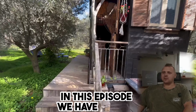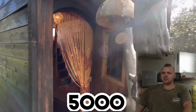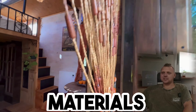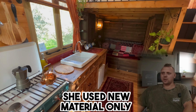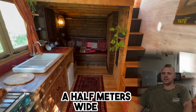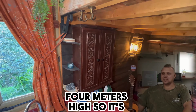In this episode we have a look in Elizabeth's self-built tiny home. It cost her only 5,000 euros or dollars. She built it all from recycled materials, that's why it took her 1 year to build it. She used new material only for the frame. The house dimensions are 2.5 meters wide and 5 meters long and 4 meters high, so it's still road legal.